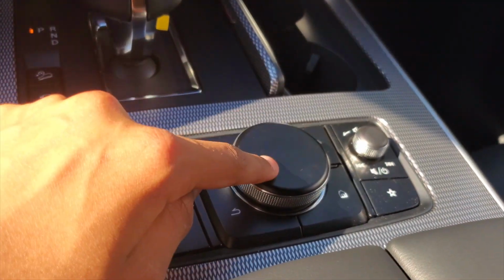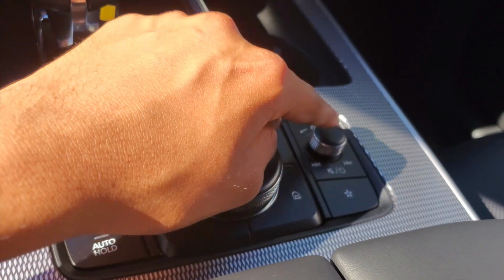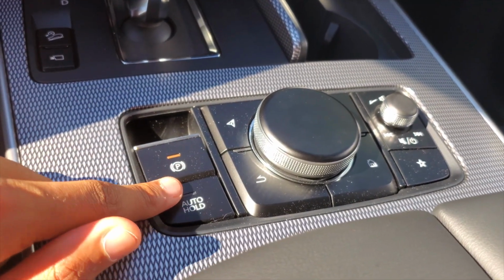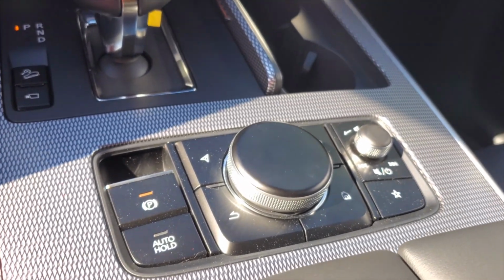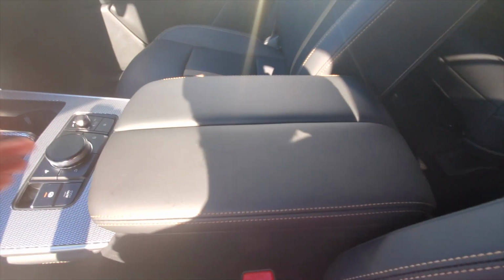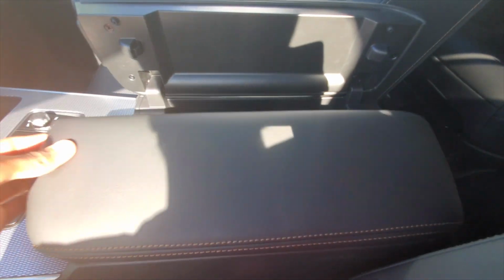We have the infotainment system controller, the favorites button, as well as the button to turn the music off and on, and the automatic parking brake and the auto hold feature, which will automatically hold your brake when you stop at a stoplight. Behind that, we have the center armrest, and here it's very simple to open. There's a button here that you can hit. That'll open that side. That will open the other. You can open them independently. And in here we have two USB ports for Apple CarPlay, Android Auto, and just charging your device. So, pretty spacious center console here as well.